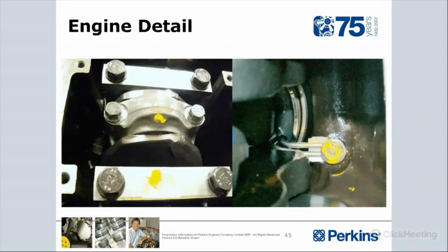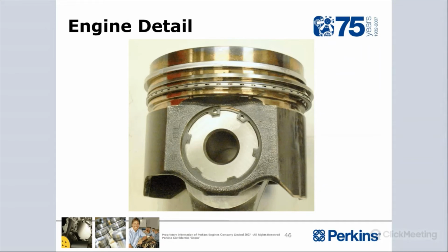Piston coolant jet. Pistons, just like any other Perkins engine, the pistons have three rings. The upper two are called the pressure rings, and the lower one is called the oil ring or scraper ring.